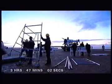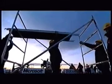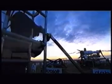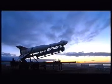Morecambe Bay off the northwest coast of England is ideal for our purposes, particularly for low altitude flights, because we're talking about maybe 100 square miles of wet sand, no people, property or livestock to hit.